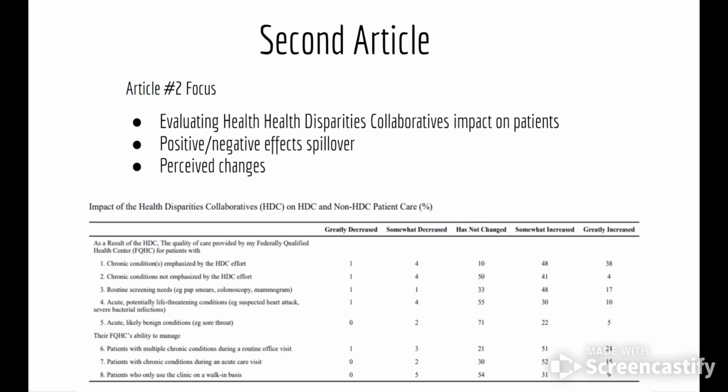So, for Article 2, the second article that I read focuses on assessing the impact of health disparities collaboratives, a large-scale quality improvement intervention, on patient care and organizational function within federally qualified health centers. The researchers aim to determine whether the HDC generates significant positive or negative spillovers beyond its intended focus area. They explore how the intervention affects both HDC and non-HDC patient care, as well as FQHC function.